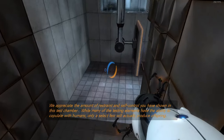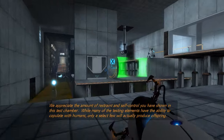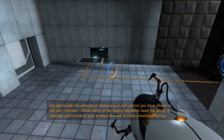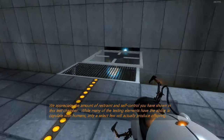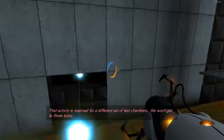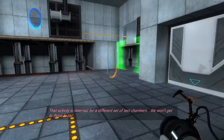We appreciate the amount of restraint and self-control you have shown in this test chamber. While many of the testing elements have the ability to copulate with humans, only a select few will actually produce offspring. That activity is reserved for a different set of test chambers. We won't get to those today.